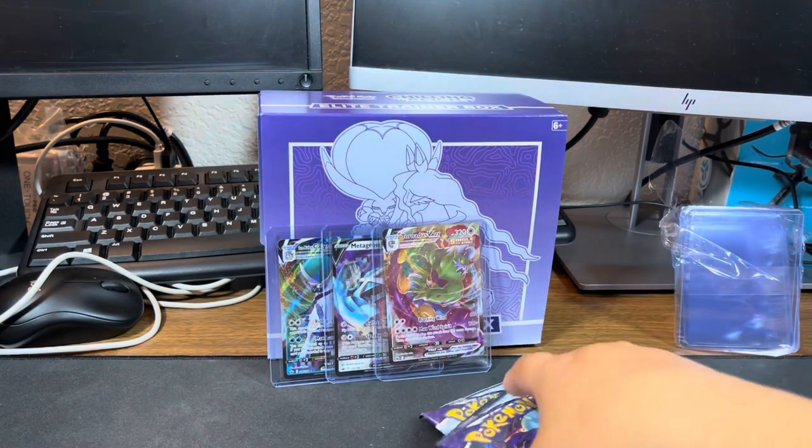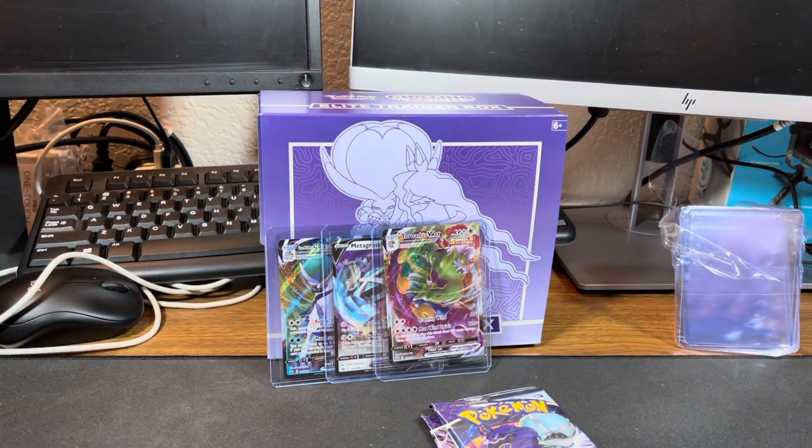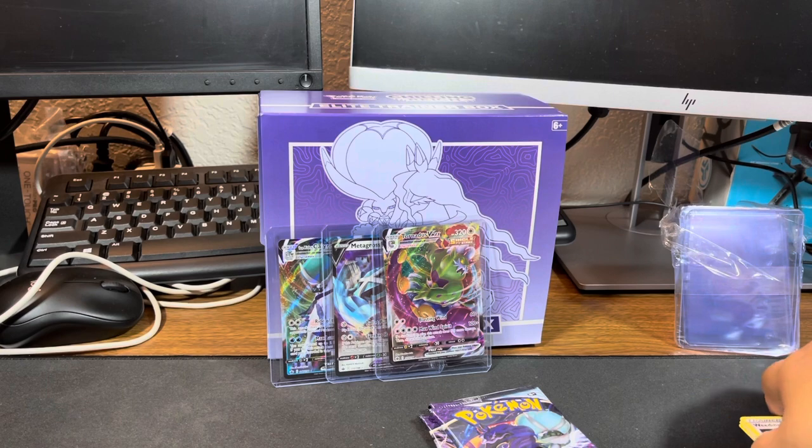We got two full arts there. They're not amazing full arts, but they are pretty awesome still. Full arts are pretty amazing, so we'll keep it and we'll take it. Yeah, very, very nice. So let me get myself situated with these cards.